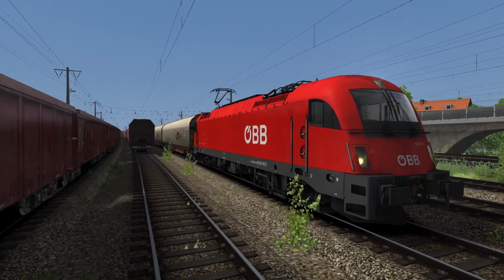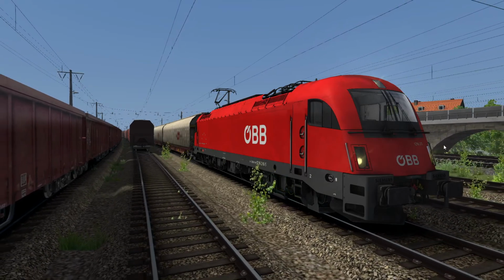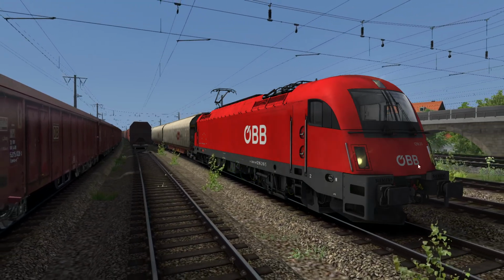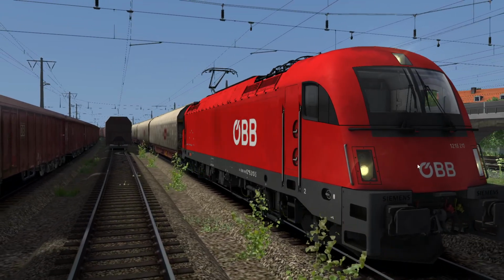This is my second video today in a Siemens product. I, of course, did the first video of today in a wonderful Taurus by K-Trains. This is the ÖBB 1216 by Railworks Austria. And honestly, pretty awesome little train here.